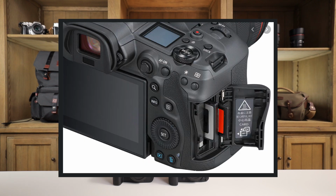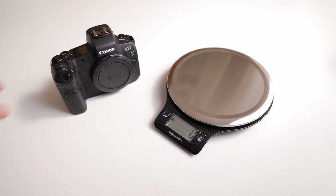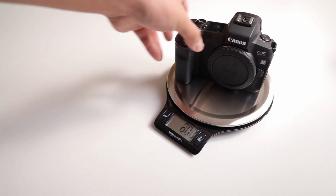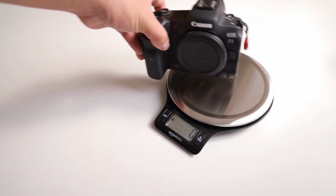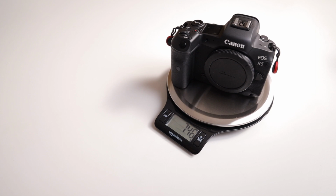So when they announced the R5 and the R6 with dual memory card slots, I had to jump on it right away. Anyways, guys, I'm going to dive right into it now, and I'm not going to go through every single feature in detail between these two cameras. I'm only going to be talking about the major features that affect my overall user experience.